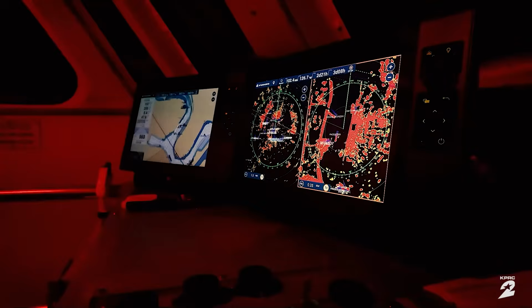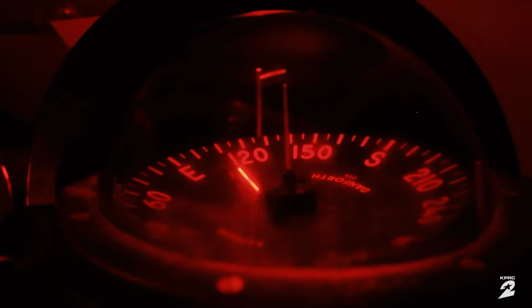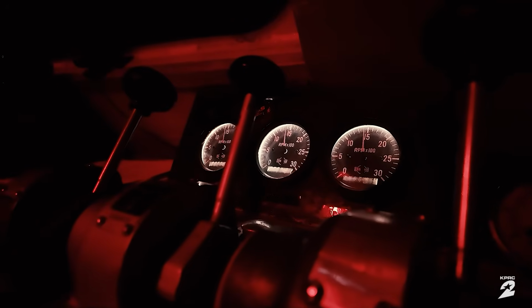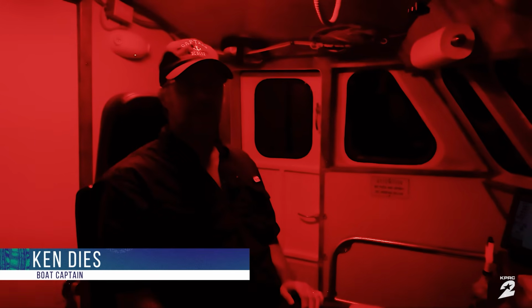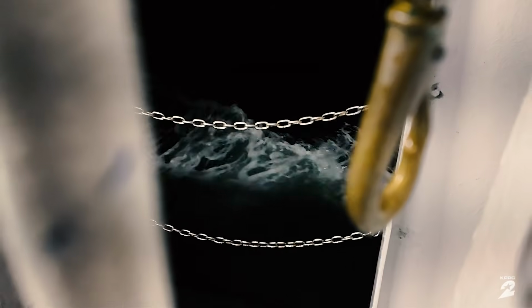It takes a full night of travel to get to the Flower Garden Banks National Marine Sanctuary. "I've been the captain on the boat for about 15 years. I have to admit, this is one of the funnest jobs you'll ever do. It's just being able to experience the joy that it brings everybody going to the flower garden." While Captain Ken piloted the boat, the rest of the team settled in for the night, knowing the next day would be a busy one.